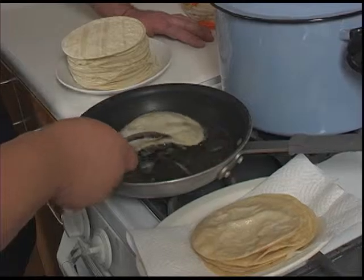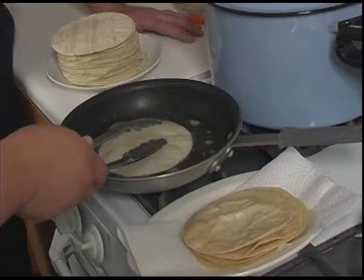So like you said, you don't want this crunchy like a taco shell. Exactly. But you have to fry them before you make the enchiladas, because what it does is it actually changes the consistency a little bit, so you get a nice roll on them.